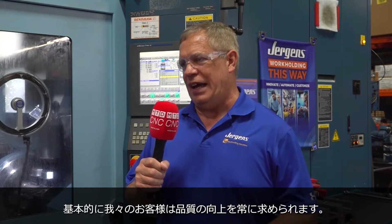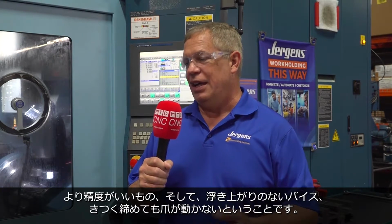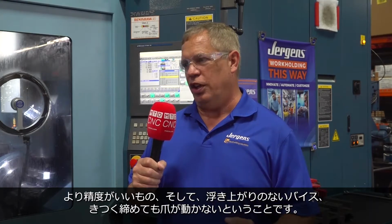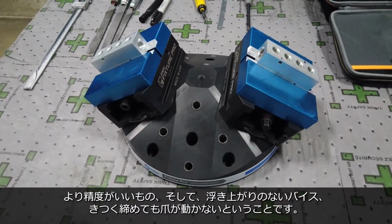And for us to be able to achieve, well, basically our customers right now are asking us and requiring of us to continue to make better and better products. Tighter products, the no jaw lift. So when they crank those jaws tight, the jaws don't kick up at all whatsoever. They require that from us.